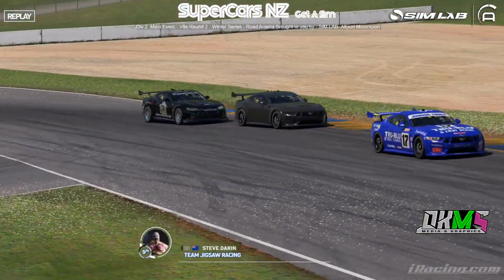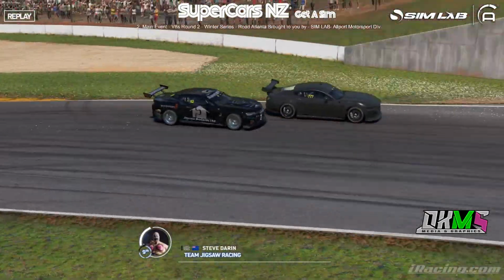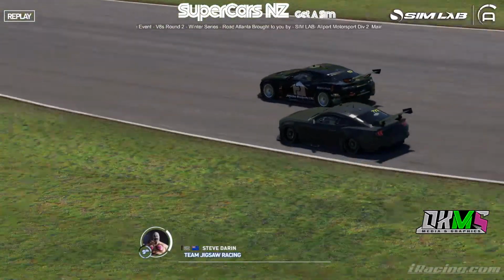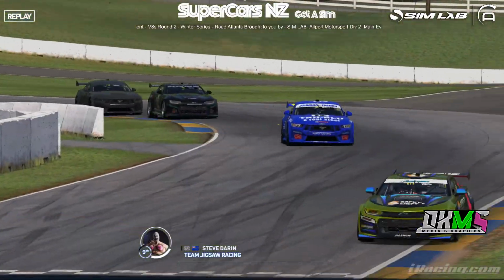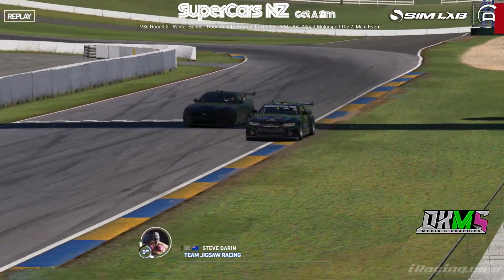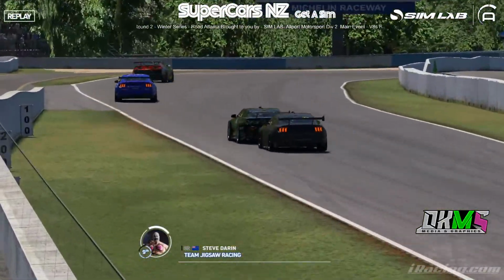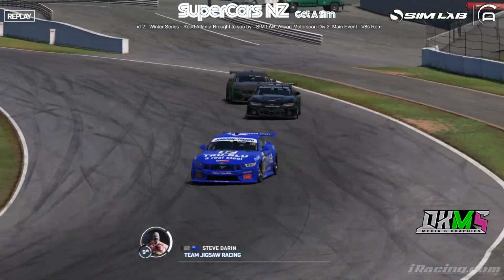Oh, look at this, Steve Darren making his way through the field. Up in P9. He's gained himself a couple of positions. Great job, Steve. Nice inside pass over the hill there, around to the final corner. That's a ballsy spot to pass. Yeah, definitely. That's a good effort. And then close the covering gap off. Yep.